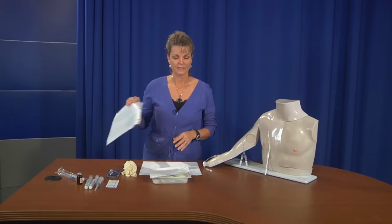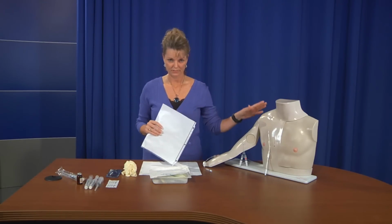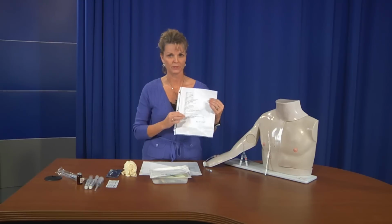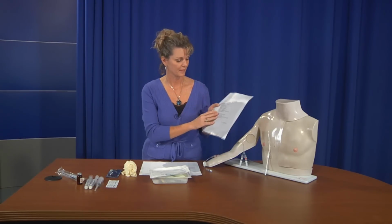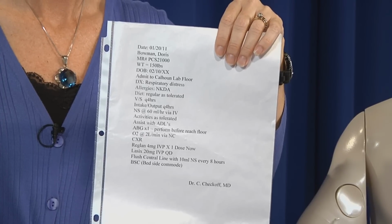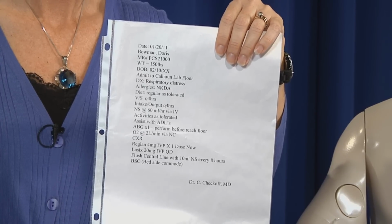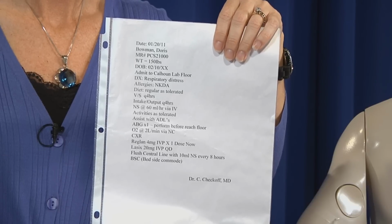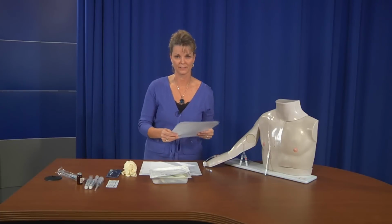The first thing is, as you approach the mannequin, you'll see an order. On that order, it'll give you an idea of what we're doing. This particular one has the patient's name, their allergy. It has the medication that we'll be giving, and it also has an order for a flush central line with 10 milliliters normal saline every 8 hours. That's what you need to know.